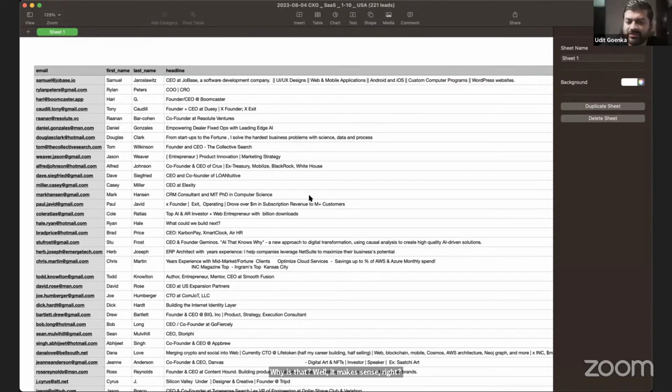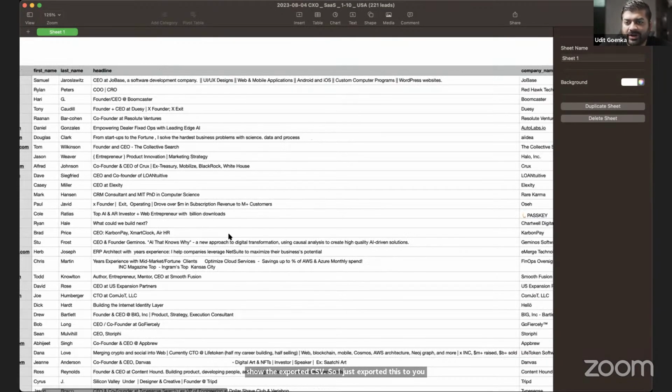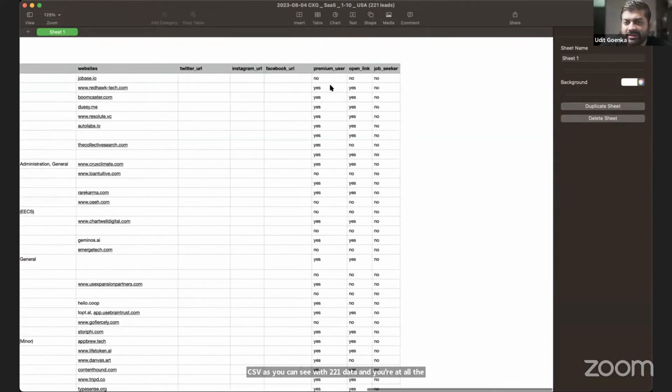Go ahead. Perfect. There were a few questions coming in for us to show the exported CSV. So I just exported this CSV, as you can see, with 221 records. And here is all the data that we get for you that is scraped, right? And then we also get you this data, whether the user was premium or not. Now, the beauty about our platform is that we also have something known as segmentation as a feature, where you can segment the data based on whether they're premium or not within the platform itself, right?